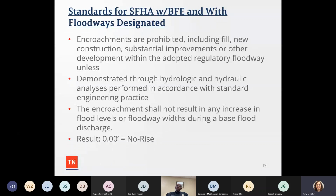So the standards for the special flood hazard area with base flood elevations and with floodways designated, as we talked about earlier: encroachments are prohibited, including fill, new construction, substantial improvements, or other development within the adopted regulatory floodway. There has to be an H&H analysis performed with standard engineering practice, and the encroachment shall not result in any increase in flood levels or floodway widths during a base flood discharge.